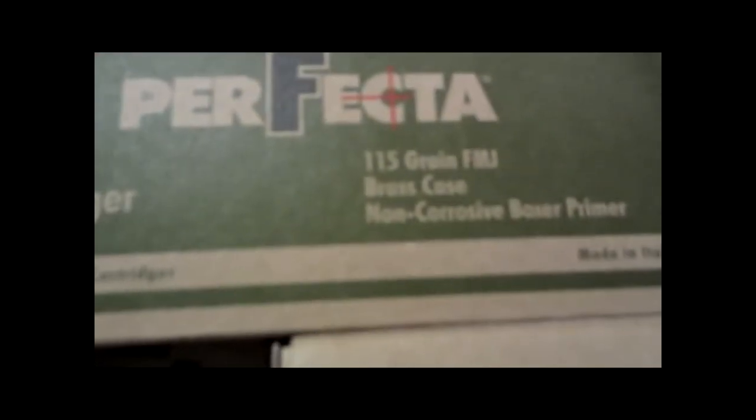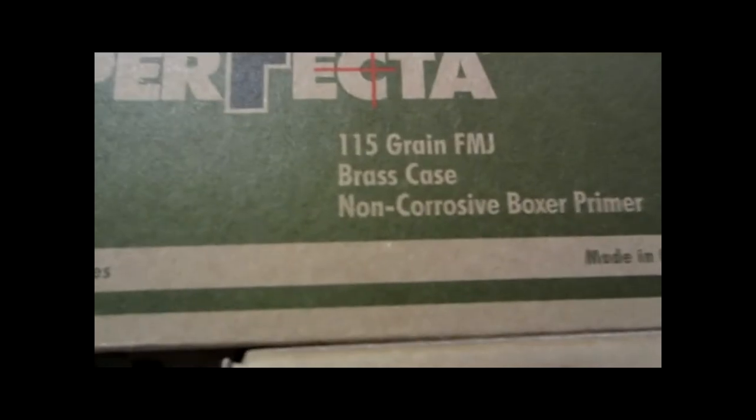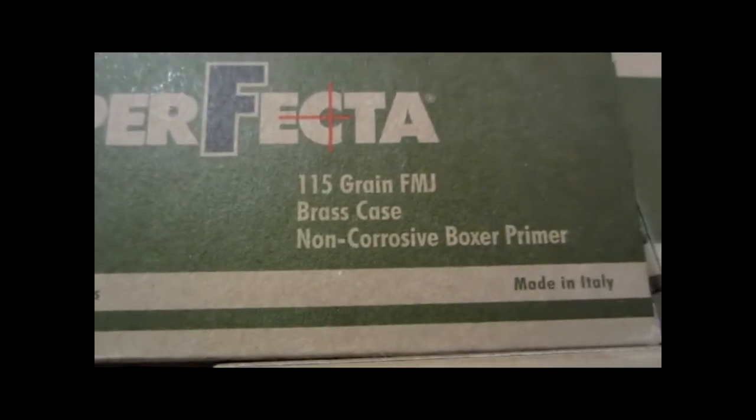Let me show you the receipt. They were $18.97, the Perfecta 9mm ammo. And as you can see, it's 115 grain full metal jacket, brass case, non-corrosive boxer primer, made in Italy.